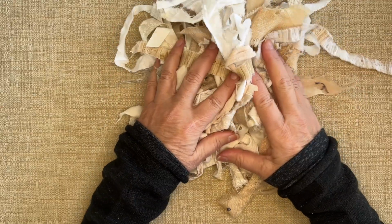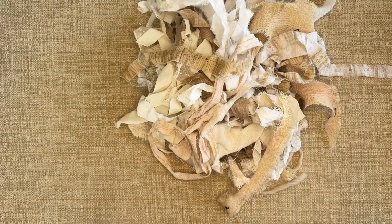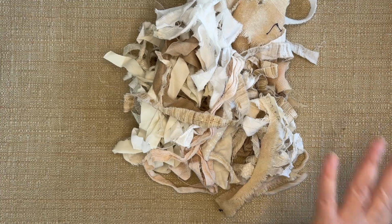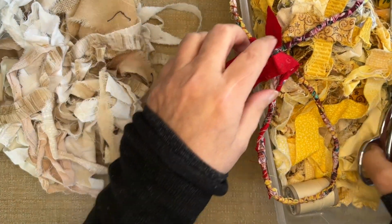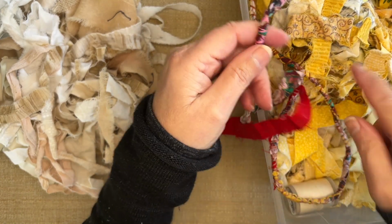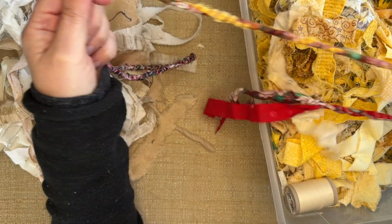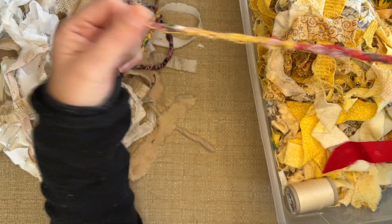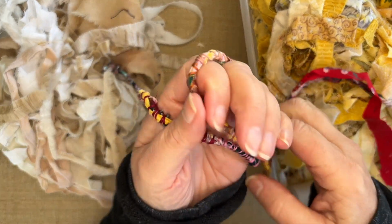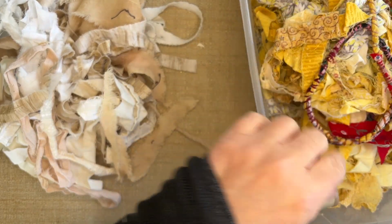I decided to go with white, off-white, because of something that I want to make. But I also started another one. Hold on, I'm going to show you. Because I was experimenting, I wanted to use some of my incoming pieces of cotton that I had cut too thin. So here it is. So this is going to be a variation. It's just going to be random whatever colors. And I think you're going to have a lot of fun with it.